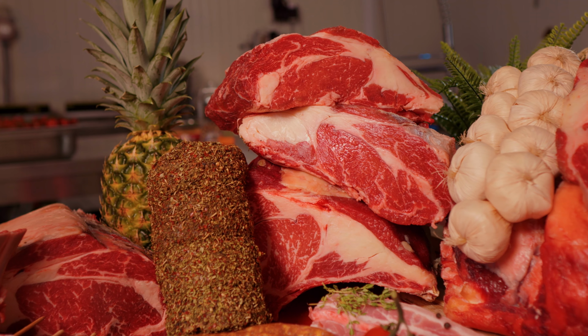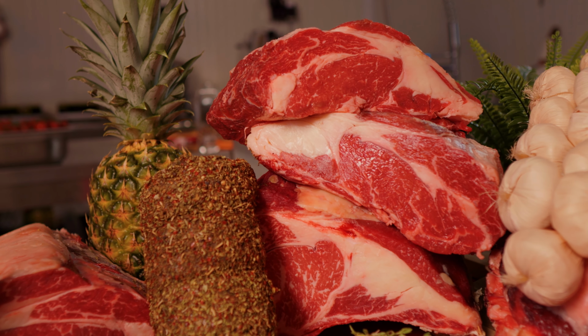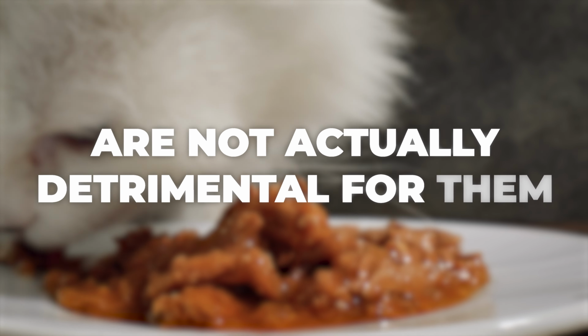Now, homemade diets often are made without laboratories. Logically, this means that we have to use high amounts of animal proteins to ensure that our cats do get the protein that they require. Fortunately, it has been found in studies that high amounts of protein in a cat's diet, provided they are animal proteins, are actually not detrimental for them.